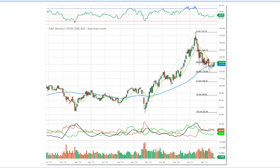Now, if we take a look at the S&P Biotech Spiders, symbol XBI. This, by the way, is a 3-year chart, so we've got lots of data here. It bottomed out in March of 2020, during the maximum bearishness of the pandemic, in the low 60s, and it went as high as roughly 175. So it was a huge gain in that brief period of time, which is about 1 year.